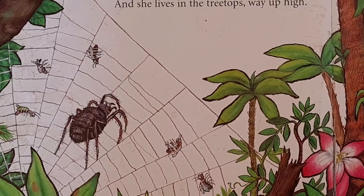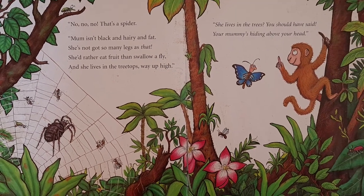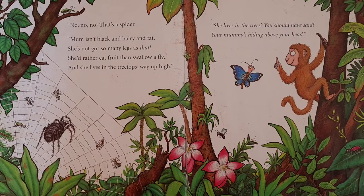Is that his mum? No, that's a spider. Mum isn't black and hairy and fat. She's not got so many legs as that. She'd rather eat fruit than swallow a fly. And she lives in the treetops, way up high. She lives in the trees? You should have said. Your mummy's hiding above your head.